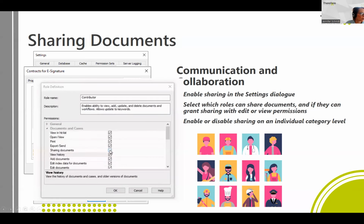You can either enable or disable sharing. What you see here in the GIF is me just clicking and unclicking sharing documents from the contributor role. So you can see there are 3 layers of security that come together to make sure that sharing documents is precisely controllable, so that you can have the full advantages of easily sharing documents without completely disregarding the security and integrity of your Therefore system.